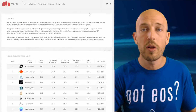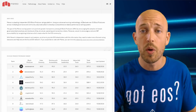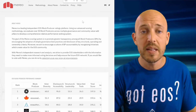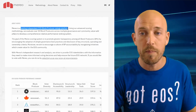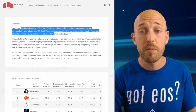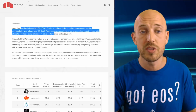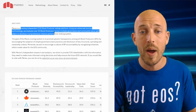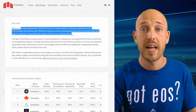So we have a service called Mereo, and I just stumbled upon this randomly. I think I was searching in Google and I found this. And basically, it's a leading independent EOS block producer ratings platform. And it says, using our advanced scoring methodology, we evaluate over 50 block producers across multiple governance and community value add pillars to develop a comprehensive relative performance ranking system. That's a hell of a mouthful right there.